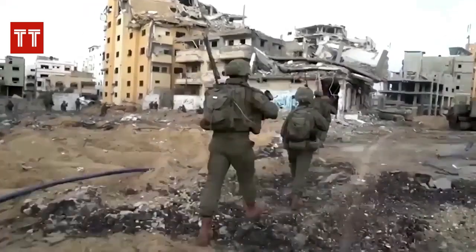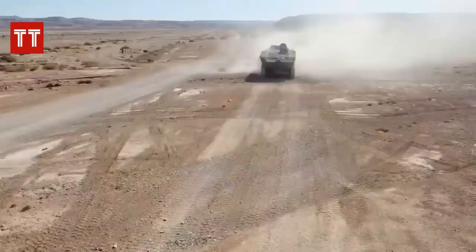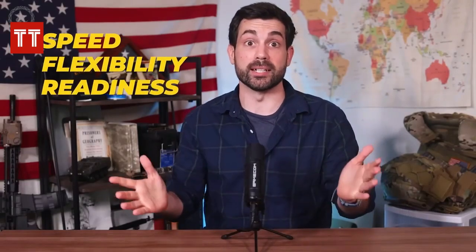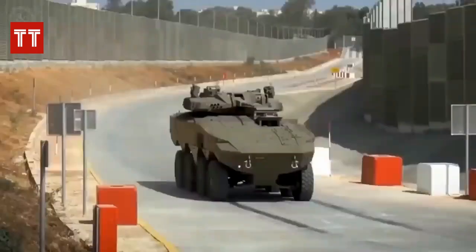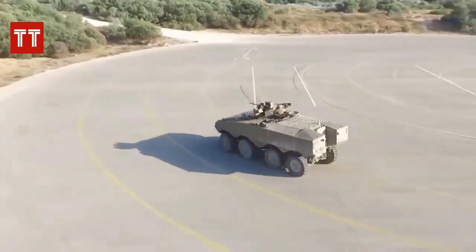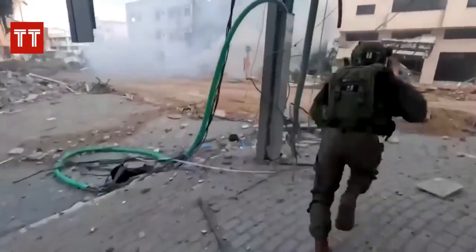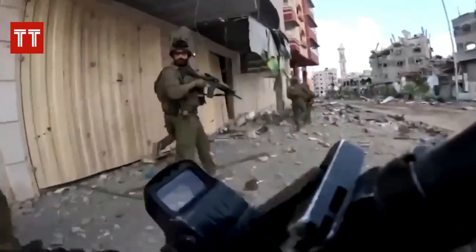This is a classic quick reaction force mission, and it's exactly the kind of response these relatively new vehicles were designed for. The key characteristics of a quick reaction force are speed, flexibility, and readiness. What this means is that these vehicles cannot afford the luxury of being a high-maintenance vehicle. Part of the reason why the Eitan was effective in this mission is because it can carry 12 soldiers, including 9 dismounted infantry, a full squad, that can rush out, and 3 vehicle crew that stay on the vehicle to maintain a support by fire position.